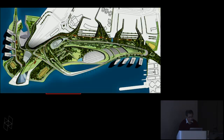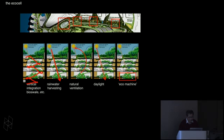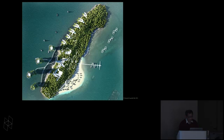And this was our design for the Kowloon waterfront, a competition scheme that we didn't win. And again, this was how the eco cell idea started to develop. And so the competitions for us are actually like research projects that we hold very preciously, and we're trying to use it again in future projects.